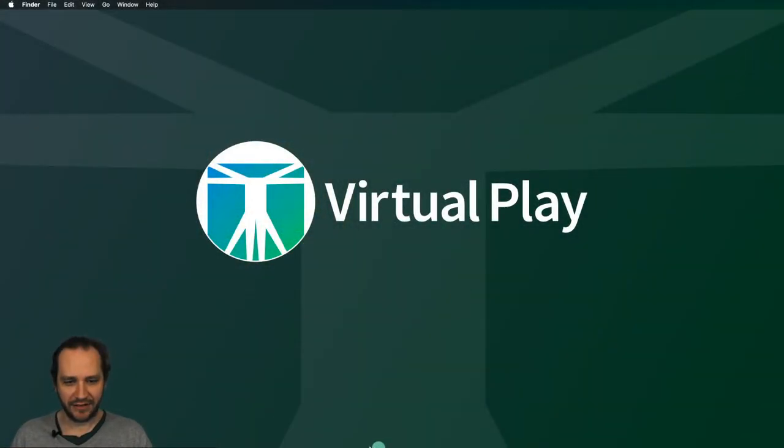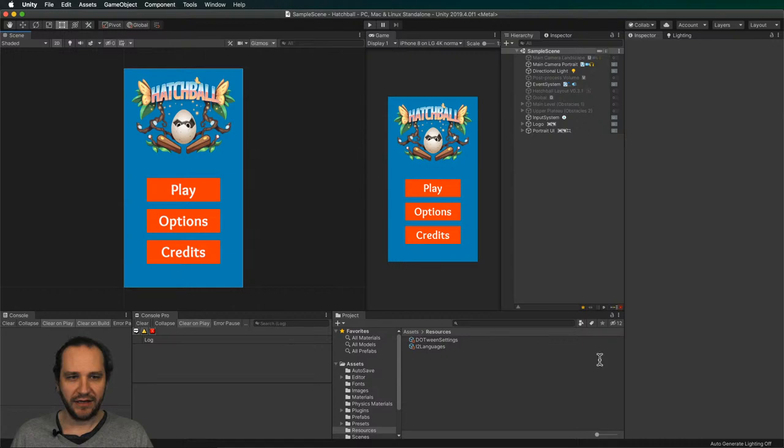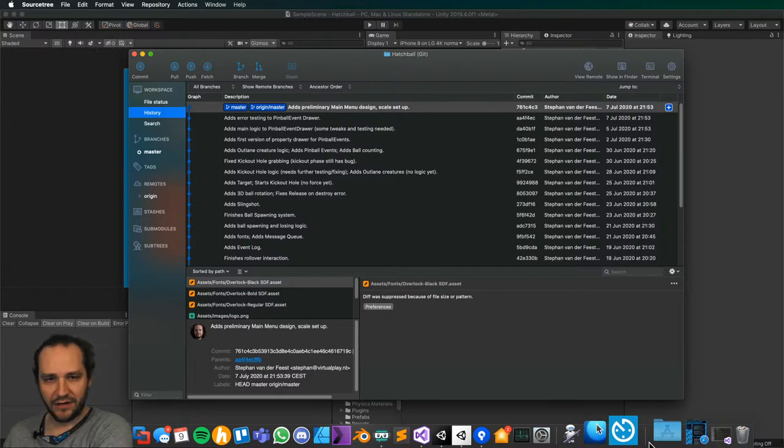I'm probably not gonna do this for long today, but just an hour or maybe even a little less. I'm pretty tired. Just gonna go on where I left off with the UI for Hatchball. Not really much more to say there. I'm just gonna get started. Let's see. I've got the scene here. Ended up pushing the preliminary menu design there.